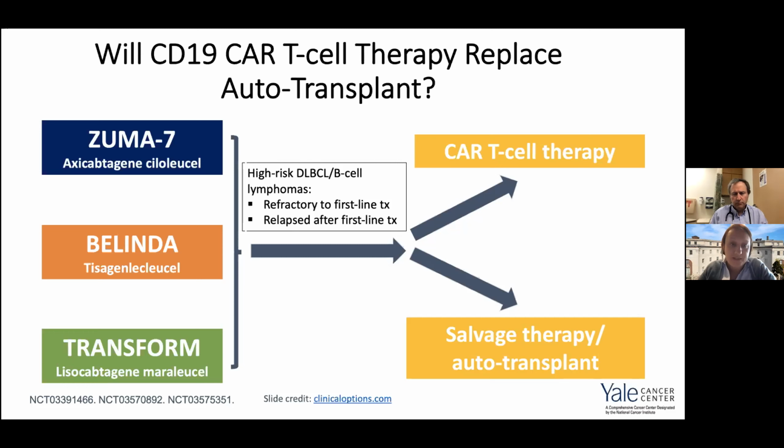studies that were presented and are currently published, and those were ZUMA-7 with axicabtagene ciloleucel, BELINDA with tisagenlecleucel, and the TRANSFORM study with lisocabtagene maraleucel. And they looked at high-risk diffuse large B-cell lymphoma patients that were either refractory to first-line treatment, which is usually R-CHOP, or that relapsed early after first-line treatment. And the patients were randomized to either CAR T-cell therapy or the standard of care, which is salvage therapy with autologous stem cell transplant.